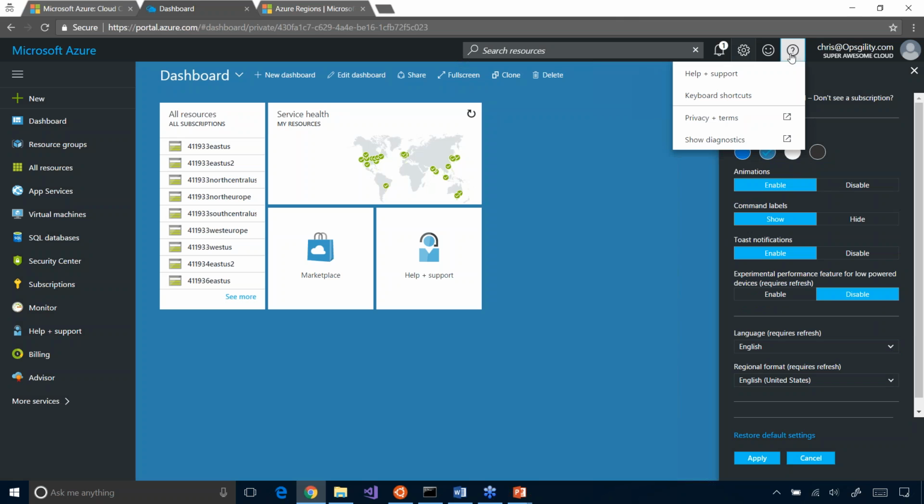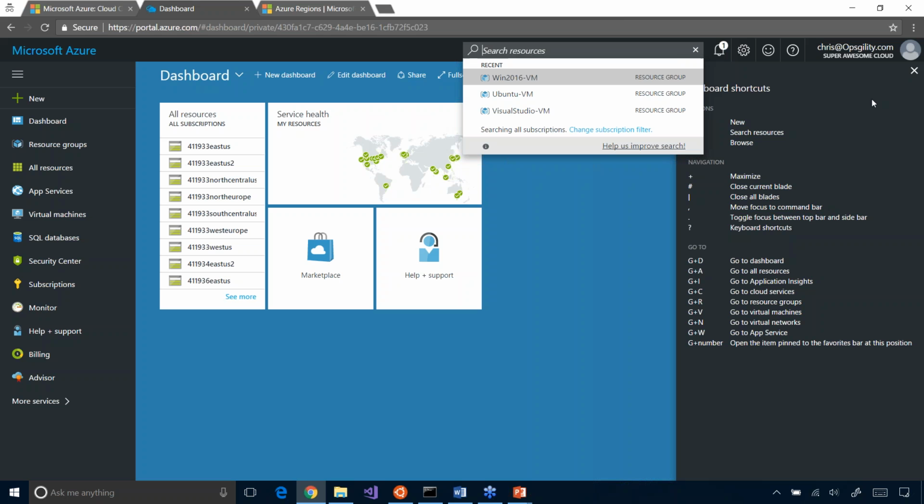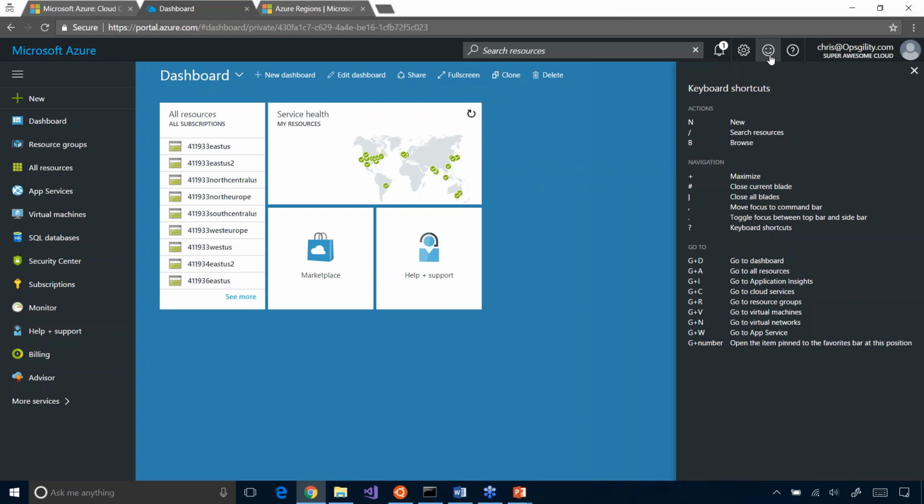Then from the help button, we can submit support requests. We can click keyboard shortcuts, and we can see all the keyboard shortcuts that are supported by the Azure Portal. These can become very useful. For example, you can always type the question mark key to show and hide the shortcuts pane. I can type the slash key to get to the search bar on the top here to search for my resources right from the keyboard.